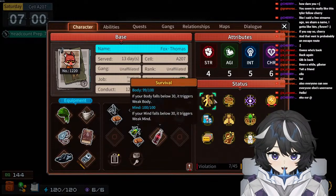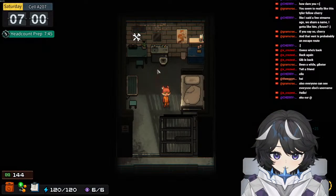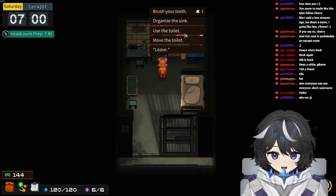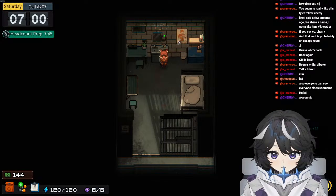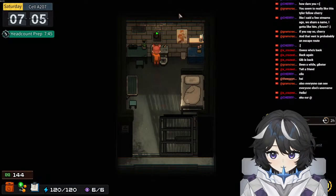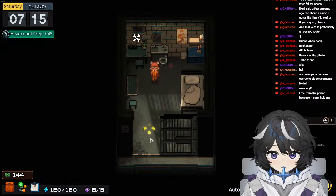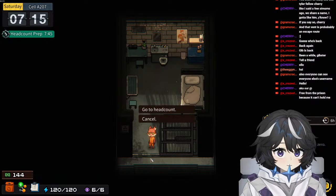Do we need to take a poopy? We don't need to, but I'm gonna take a poopy anyway. It's good to start the day by using the poopy. And then I'm gonna brush my teeth, because I got a lot of toothpaste, I think. There we go. That's clean teeth.